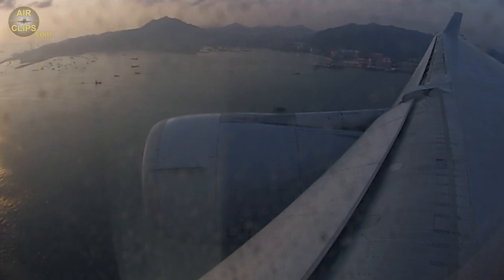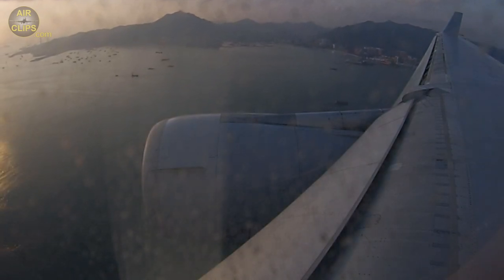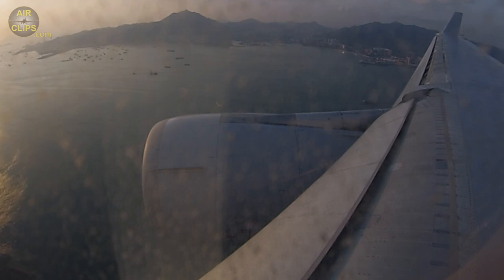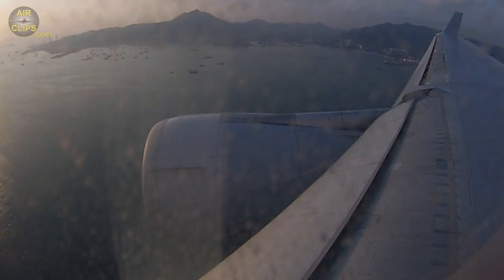Lufthansa Cargo 8472, wind 180 degrees, 8 knots, runway 25 right, clear to land. Lufthansa Cargo 8472, runway 25 right, clear to land. Yeah, 180 with 8. Yeah, I heard it.